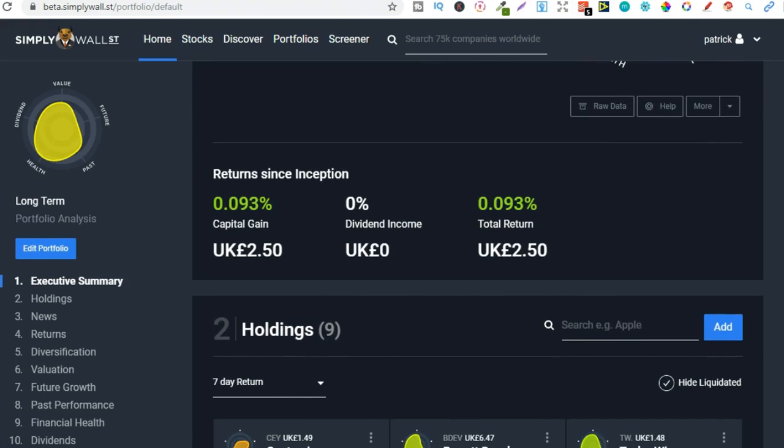So if we go down to here, oh, this is looking good. This was actually in the red yesterday. As you probably know, if you follow the stock market, it hasn't been that good recently, and quite a few stocks did have a massive drop. But this is good. I'm back in the green, only 0.093%, which works out to be around £2.50.